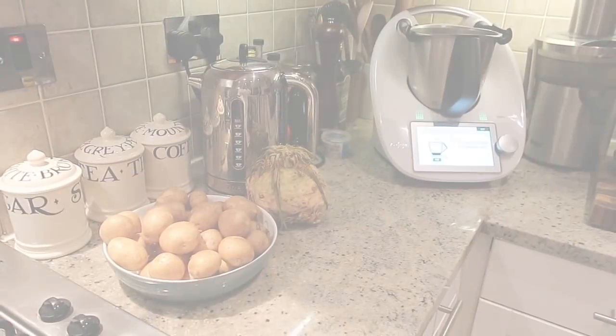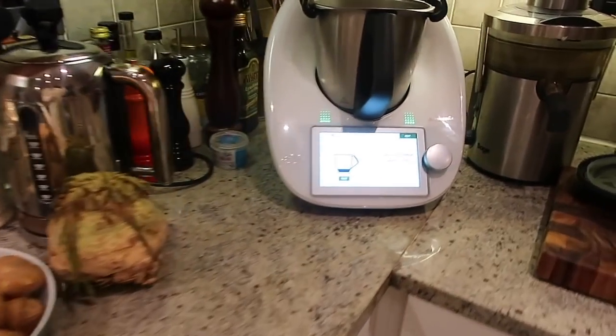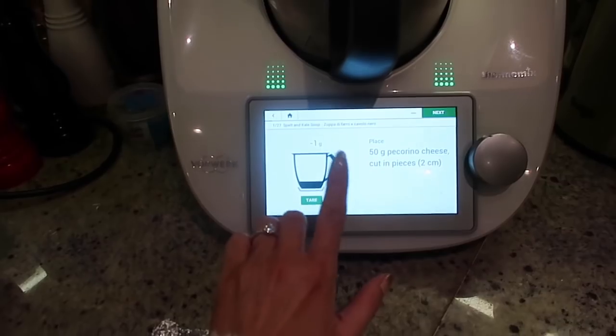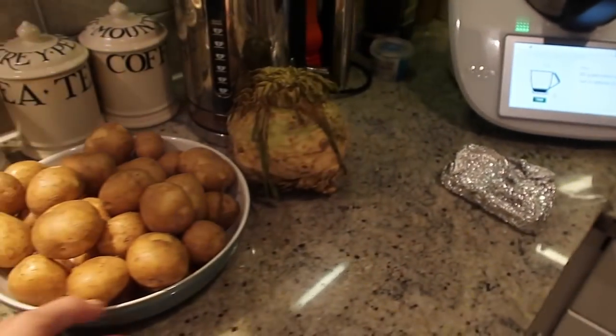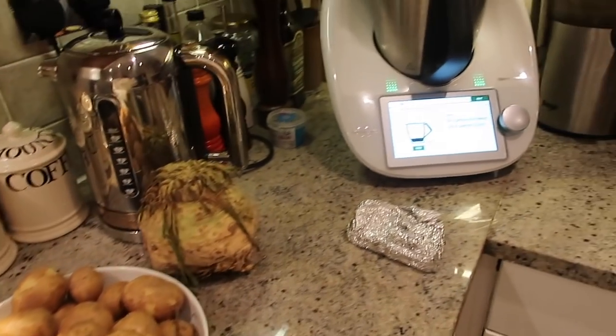Alrighty, so I'm gonna start cooking our dinner. I've just typed in some of the ingredients that we've got into the Thermomix, and I'm gonna be making a kale and spelt soup. So let's get started.